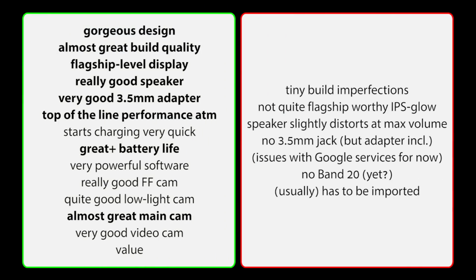Here I want to start off with the, in my opinion, absolutely gorgeous design, the almost great build quality. We have, in my opinion, an absolutely easy flagship level display and still a very good, or at least say really good speaker, something that I'm very happy to see here, because that wasn't the case on the Mi 5S last year, and we have a very good 3.5mm adapter. Top of the line performance at the moment without any concerns. It starts charging very quick, which is nice, and the battery life itself is great, plus something I did not expect to see at all. We have very powerful software.